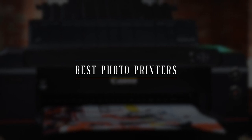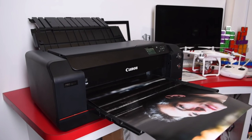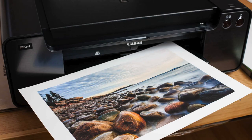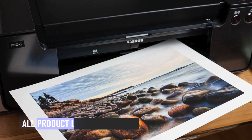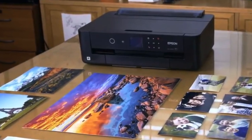Looking to buy the best photo printers in the market this year? Today, we will be taking a look at the top 6 best photo printers you should buy this year.